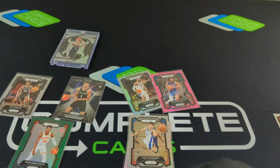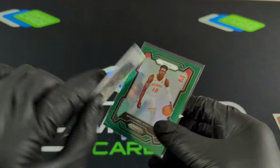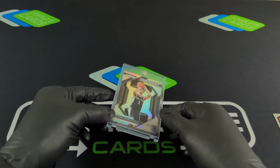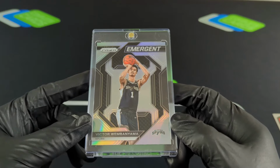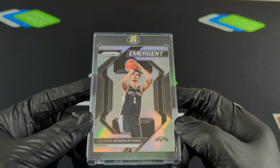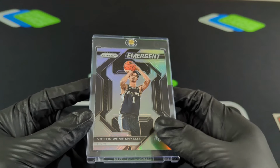Some more base cards before I get to that parallel. We did have a base here on Deep Space on Wembanyama. And then also, we can say three rookie parallels. One silver, one green. Muhammad on the green. City on the silver. Man, oh man, that was so crazy. That was crazy. But three parallel rookies. And just do that math in comparison to how many vets we had. But did we also pull a heat check right here with the Victor Wembanyama silver on emergent?